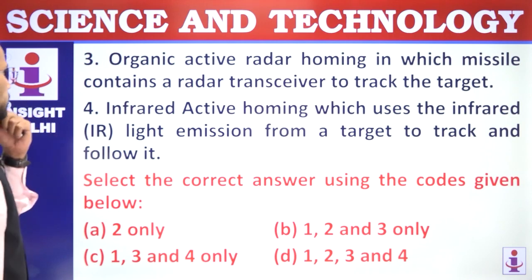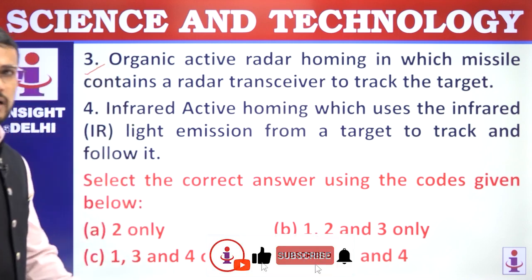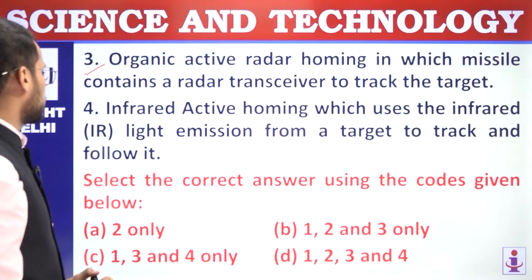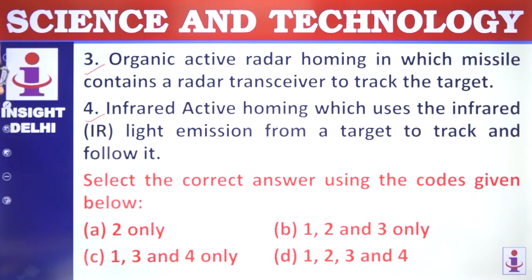Third, organic active radar homing, in which the missile contains a radar transceiver to track the target, right? So this is one of the important techniques used in fire and forget missiles. Fourth, infrared active homing, which uses the infrared IR light emission from a target to track and follow it. Correct, right? So only second is incorrect. Other statements are correct statements.